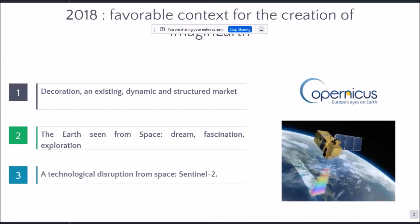And the third motivation point was the beginning, well, not the very beginning, but the beginning of the European Space Program Copernicus, with, in 2015 or 16, the first Sentinel-2 images. These images are optical satellite images, so images of Earth taken by satellite with a good spatial resolution of 10 meters, available all over the world, and they are open access. So this was a real technological disruption at this period compared to the previous situation.